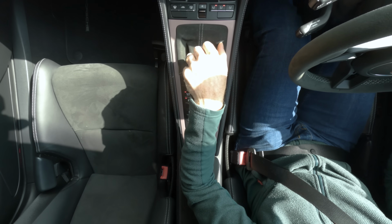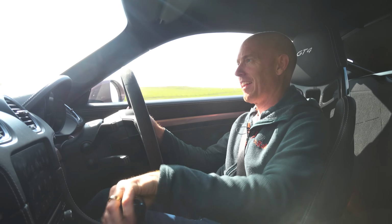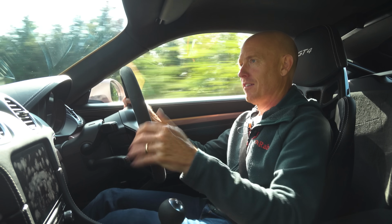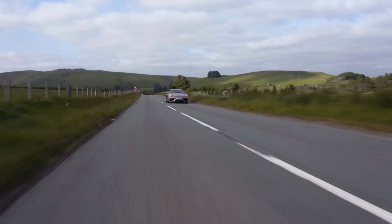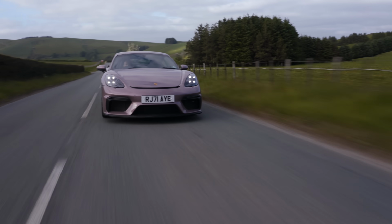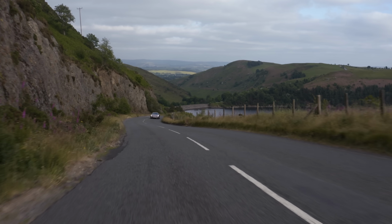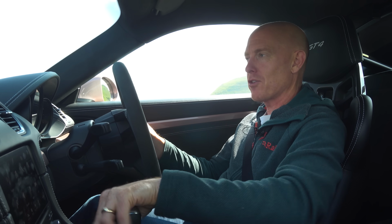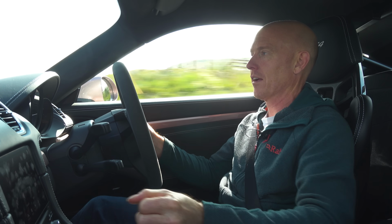Right, autoblip, is it any better? Yeah, high revs are pretty good, isn't it? Just be so quick with it. Turn it off again. I actually prefer doing it myself. Oh, it's such a richly rewarding car. There's just so much tactility to it. Love the sort of Alcantara steering wheel here as well. And the positioning of everything, just where you're rowing the gear lever around in relation to where you sit and how close it is to the steering wheel.